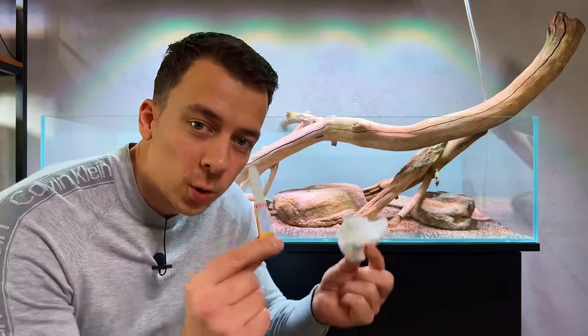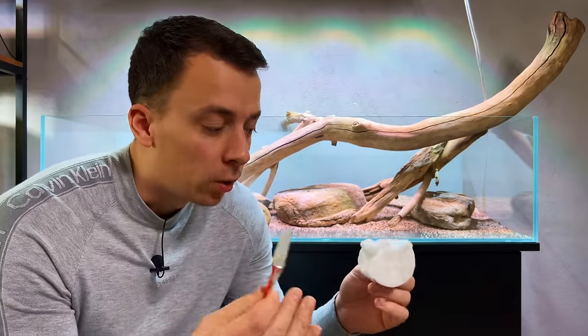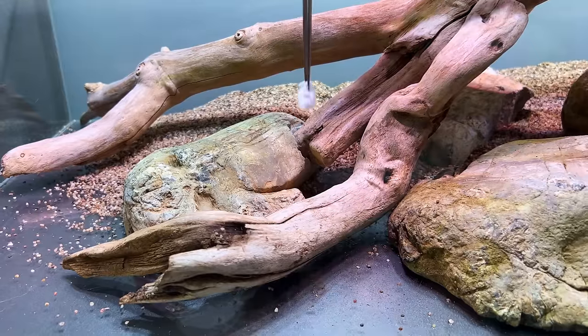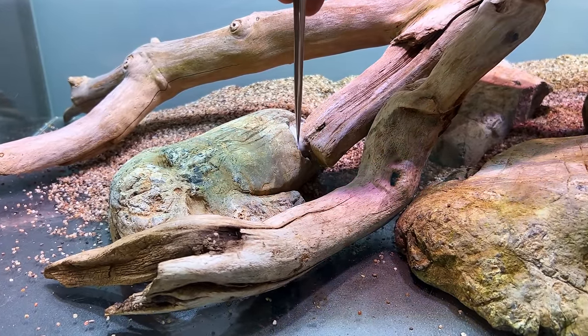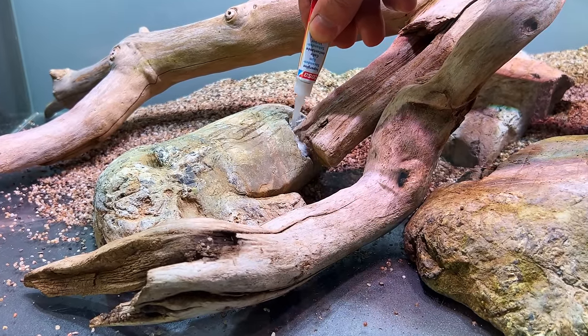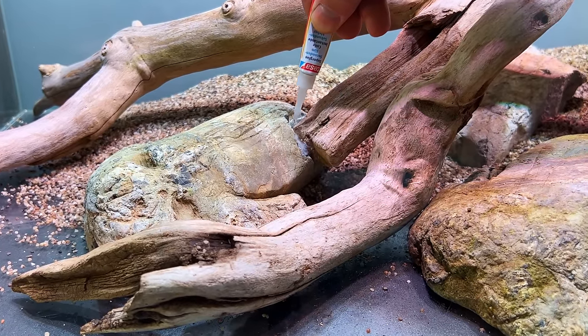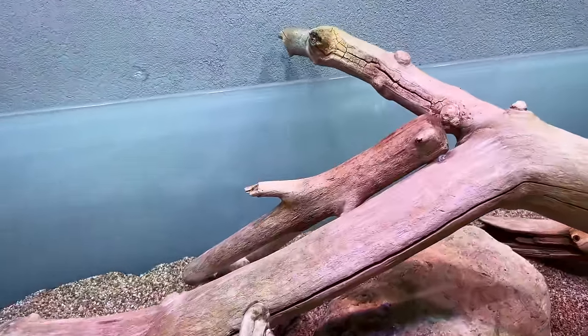And of course, as always, we're going to glue everything together with cotton pads and super glue. I think by now everybody has seen this method already, so let's just get it over with. I love this gluing method. Like, it's so fast and easy, it just works every time.